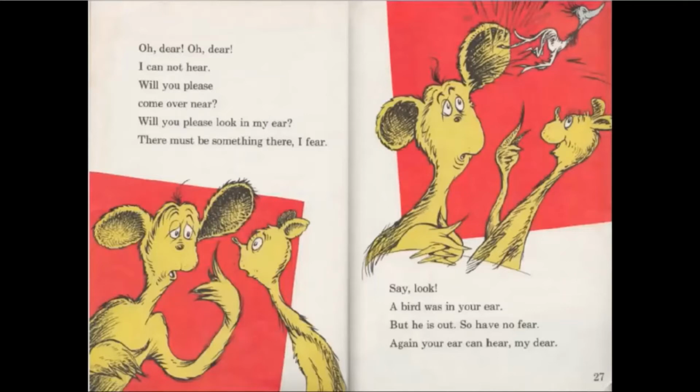Say, look, a bird was in your ear, but he is out, so have no fear. Again your ear can hear, my dear. Wonderful poetry, and we repeat it again. It says, say, look, a bird was in your ear, but he is out, so have no fear. Again your ear can hear, my dear. The fear sounds like deer. So these are called, remember, rhyming words. Fear rhymes with deer.